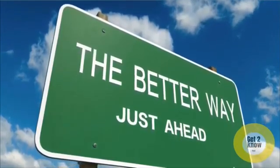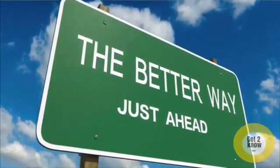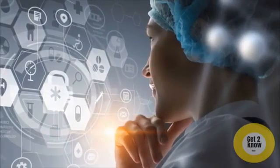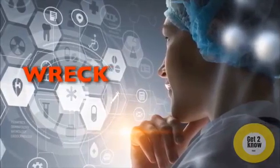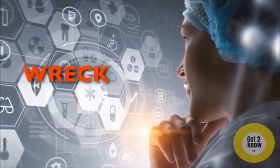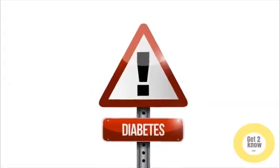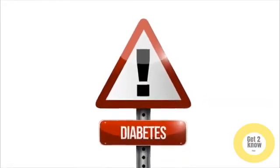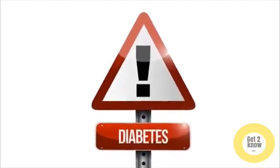Most sugar problems, including type 2 diabetes, can be solved with a natural approach. But I have to admit, I didn't always know this. It embarrasses me a little to admit it, but I nearly had to wreck my own blood sugar to discover this cure. 10 years ago, I started noticing some bizarre problems with my energy level and mood. And though I didn't realize it at first, these were the advanced warning signs of blood sugar problems that, if left unchecked, could put me on the fast track to a diabetes diagnosis.